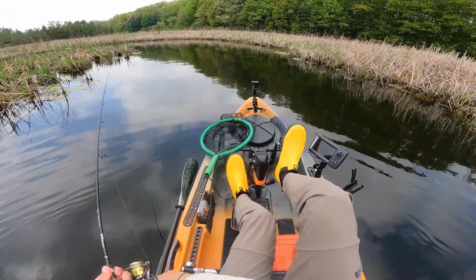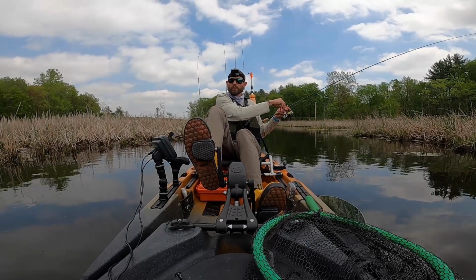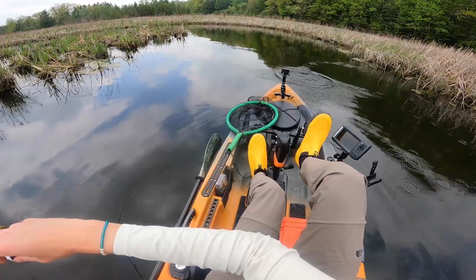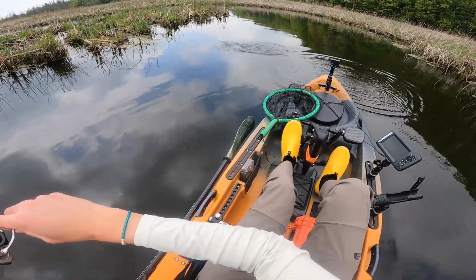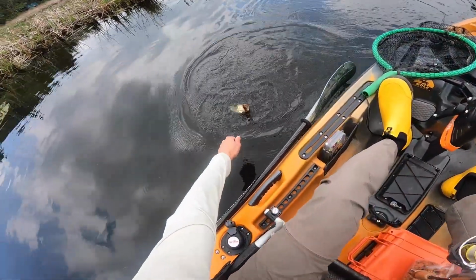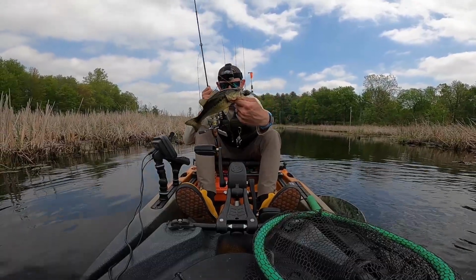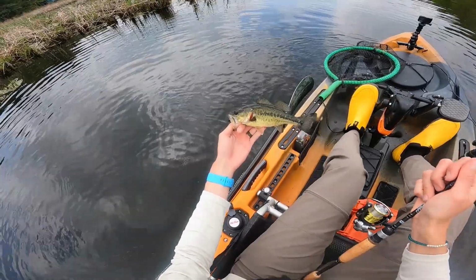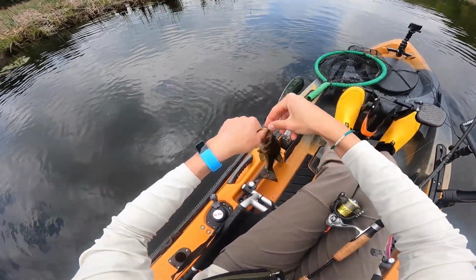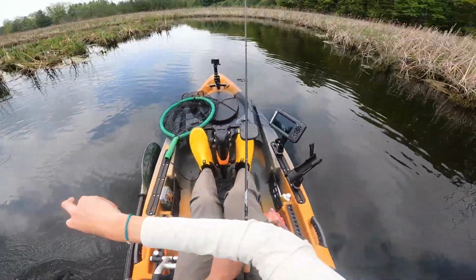This little bend right here looks pretty good. Oh gosh, one had it. That's a bass. Hey, he's not bad for creek fishing. An ultralight. There's current flowing through here at all times too. Look at that. Man, he's a pretty fish. Dude, look at that lateral line. Beautiful fish, man. I'll take a little creek largemouth like that any day of the week. He's freaking beautiful, dude. See ya, buddy.